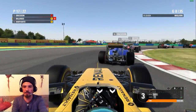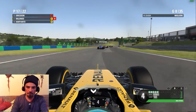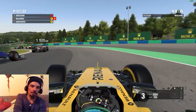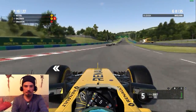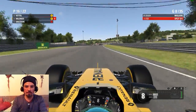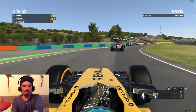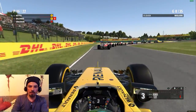And Vettel is getting out of the pits. He's shifting at the exit. Around the outside here on Ericsson. Can we make it? Yes, we can. Let's make us fast again. Very, very nice run. And now we are battling with Vettel.